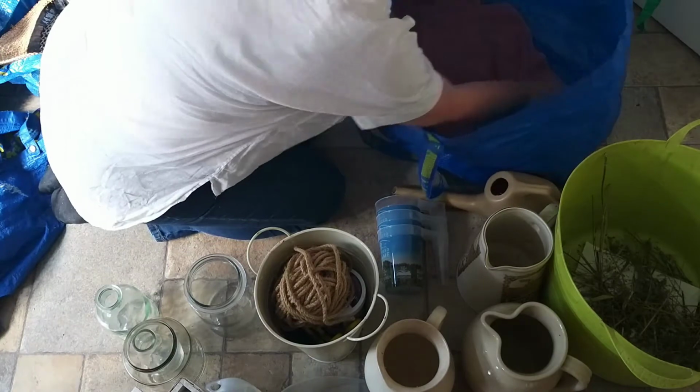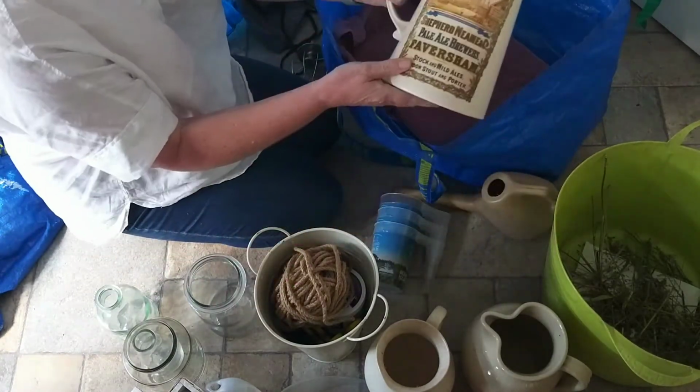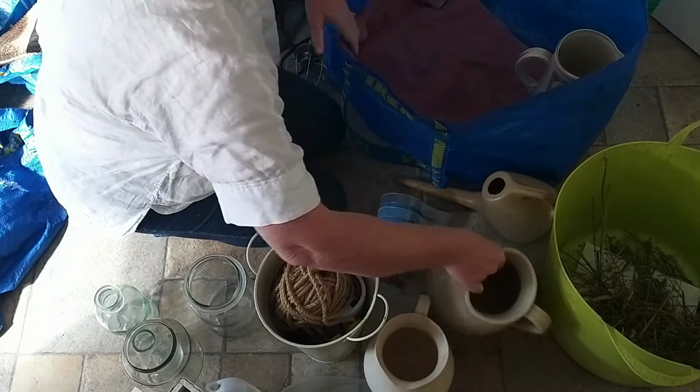So I'm lining my bag with a towel. Number one, because I don't want my containers to get broken, but number two, it's always a really good idea to have a towel to mop up any spills. I also take a dustpan and brush as well.